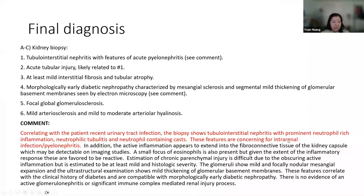So the final diagnosis is tubulointerstitial nephritis with features of acute pyelonephritis. The reason we say that is because there is evidence of neutrophilic casts, neutrophilic tubulitis, and also neutrophil-rich interstitial inflammation. And there's ATI, and the chronic parenchymal injury is at least mild. In addition, for the glomeruli, there is morphologic early diabetic nephropathy, and also focal global glomerulosclerosis, which is very mild, 3 to 9%. And for the vascular changes, mild arteriosclerosis and mild to moderate arterial hyalinosis.